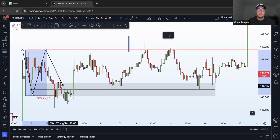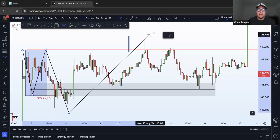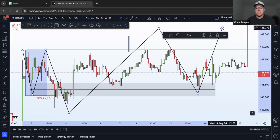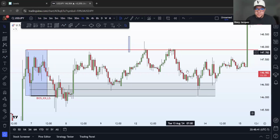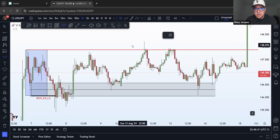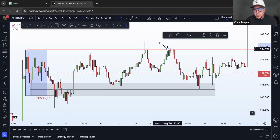So now it'll look something like this. Shoulder, head, change of character, right back to this right shoulder, and we're gone. Kind of looks like it was just moving sideways. But look at this, guys. Let's delete this. Because of these suspect change of characters, the market may have rejected in this zone right here.